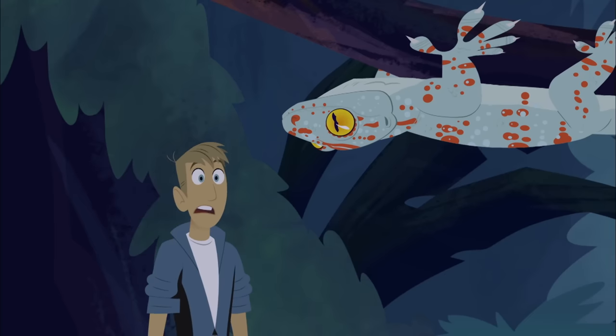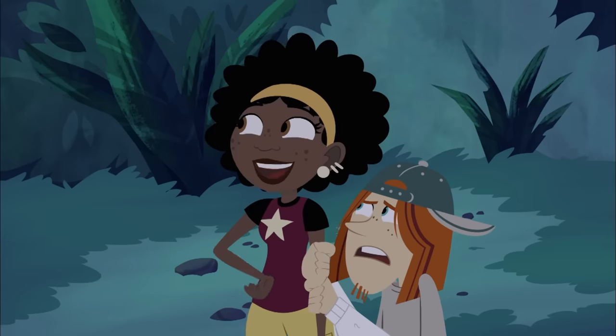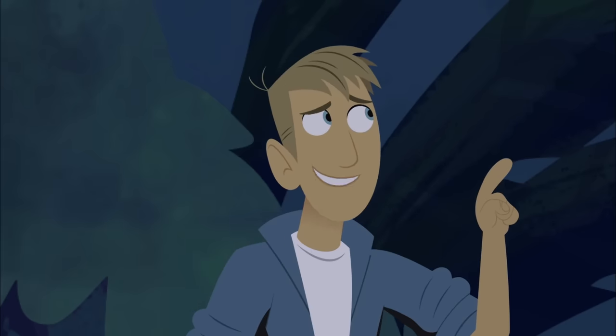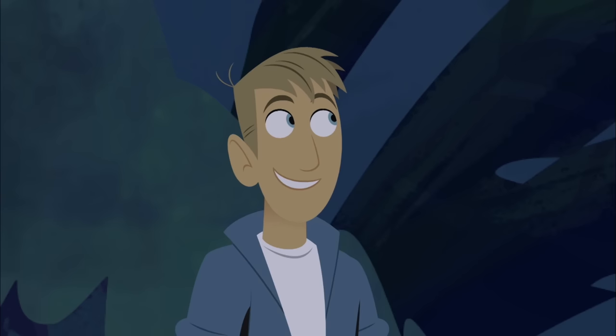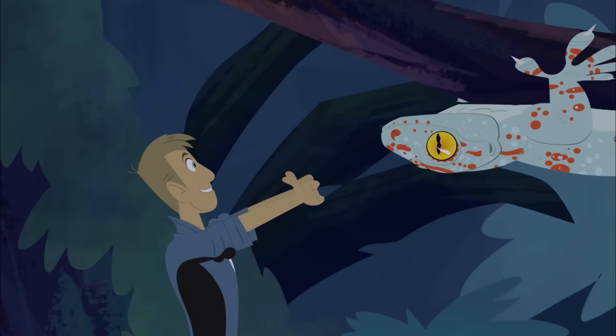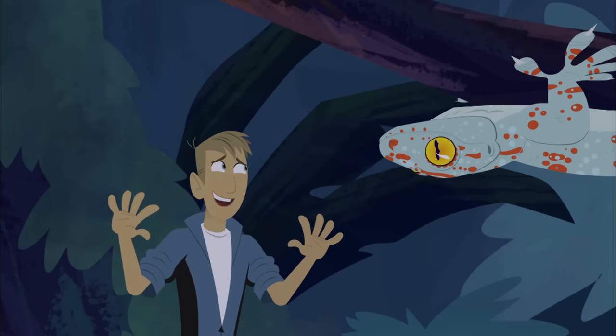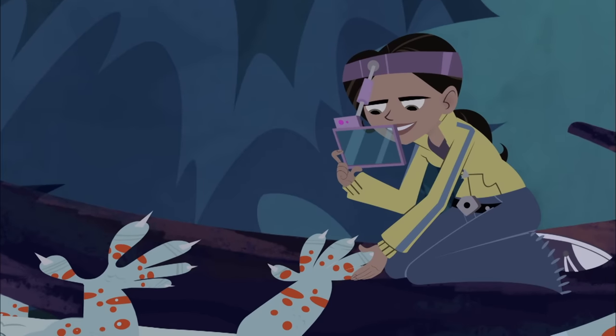What? Frogs sing, toads sing, but lizards don't sing. Except the gecko. Oh, the gecko is the only kind of lizard in the world that makes musical sounds. Okay, Tokay. Tokay. Tokay. Tokay. This is astonishing.